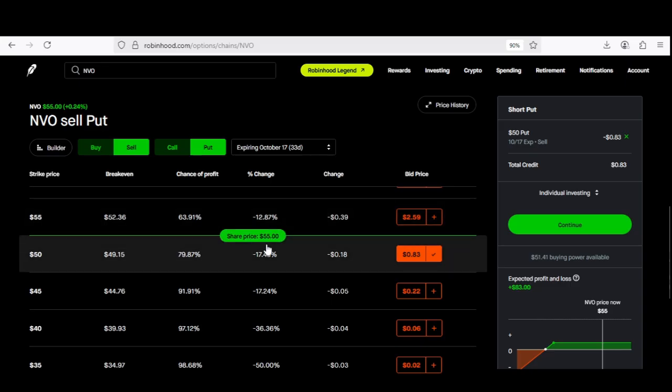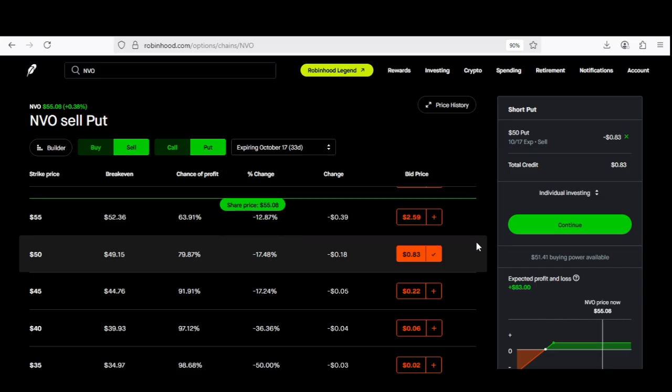What you ideally want is that come expiration date or before, this share price for Novo stays above the $50 price. Once that happens, you get to keep your $83 and your collateral is released back to you. That's right. In order to do this option strategy, the name is a cash secured put, you need to have cash left in your portfolio to secure the trade. That amount of cash is going to be $5,000. You come up with the $5,000 by multiplying your strike price by 100 shares. Once again, each option contract has 100 shares. In order to do this option strategy on Novo Nordisk, you must have a minimum of $5,000 cash in your portfolio.